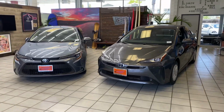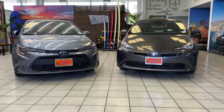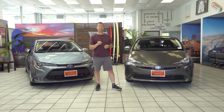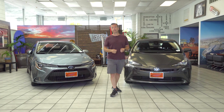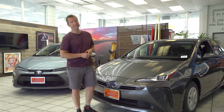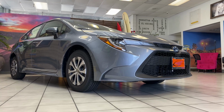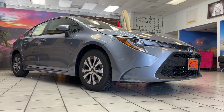Now, both of them have some similarities that are going to be exactly the same. The engine size and the gas mileage, right? They're both the same. But there are some notable differences that I'm going to start to cover with you now. Okay, so one of the most important things to you might be price. That's an important thing to me, right? The Corolla is going to win it here because at base MSRP, it's about $1,000 less.